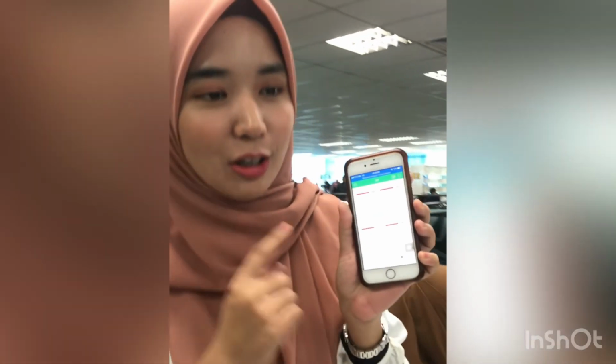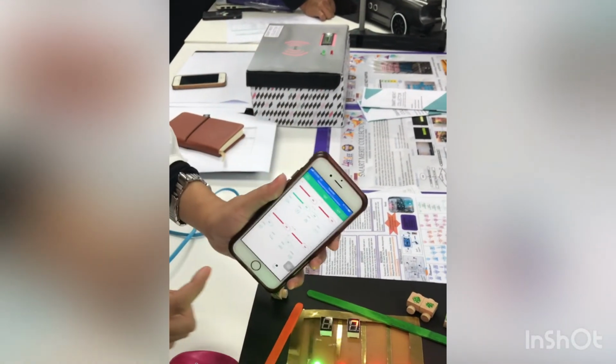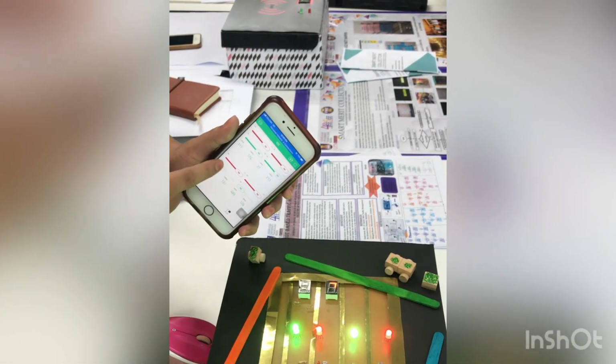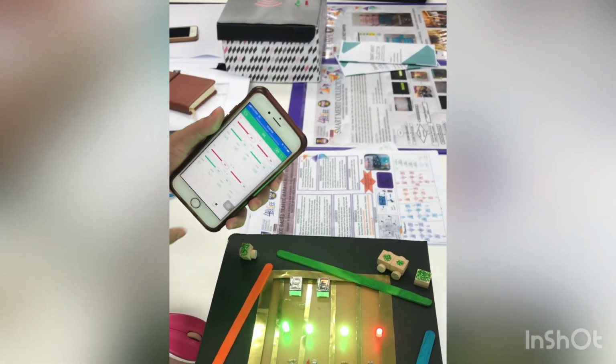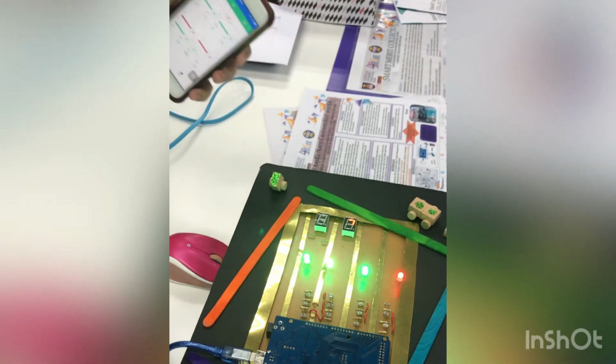Therefore, it will notify of heavy traffic on the smartphone if the number of vehicles exceeds the limit distance of congestion at the junction. So, the IoT system will notify the traffic police to control the traffic light using a smartphone or computer, instead of standing in the middle of the junction directing the movement of the vehicles.